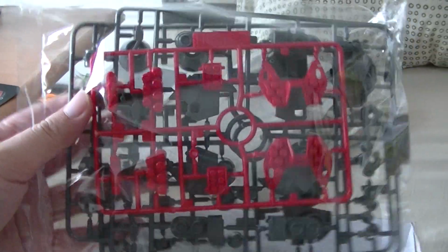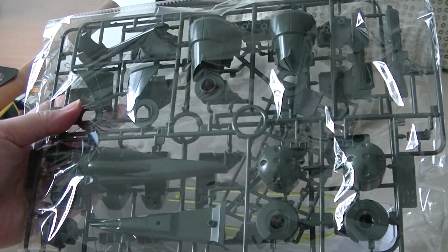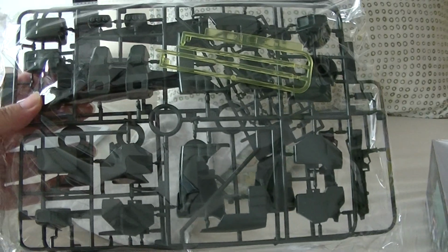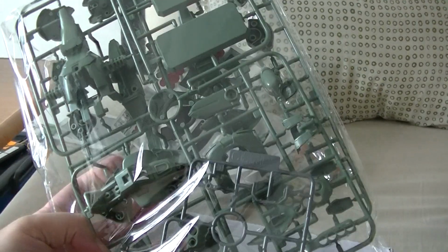All the missile pods are in red. And there's another one here. This is dark green. It's quite a big runner. You can see it's huge. And the beam effects, one short and one long. One is shorter than the other, the beam effects. Weird. Huge, eh? And lastly, the third bag is olive green and stickers at the back there.